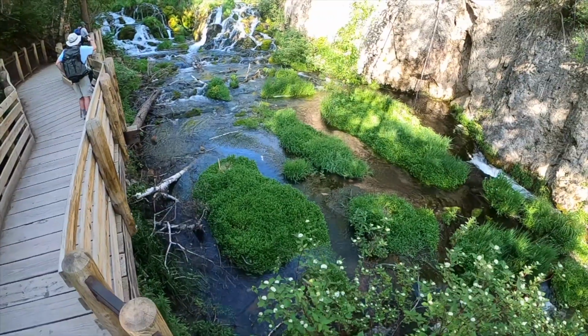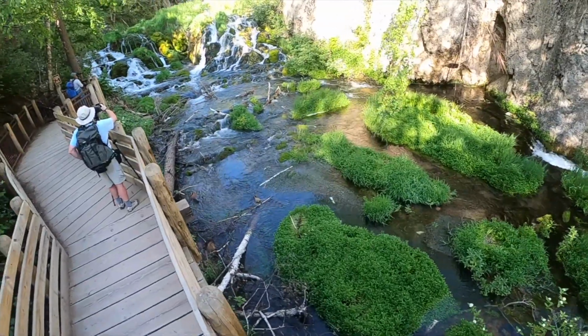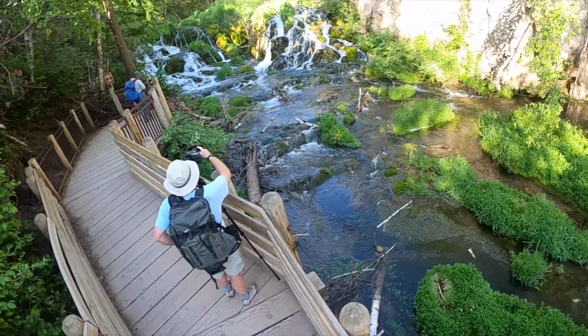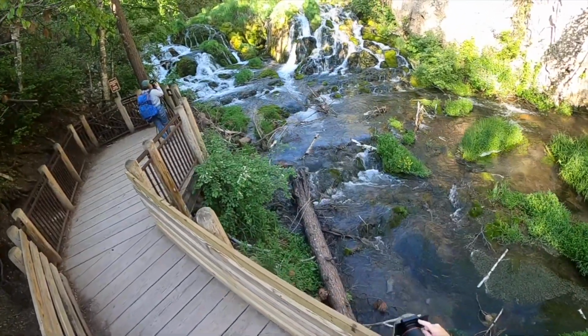There's some issues with it. The main one being there's a huge platform that you're pretty much restricted to. So that limits your compositions. So a lot of our photographs are going to look fairly similar.